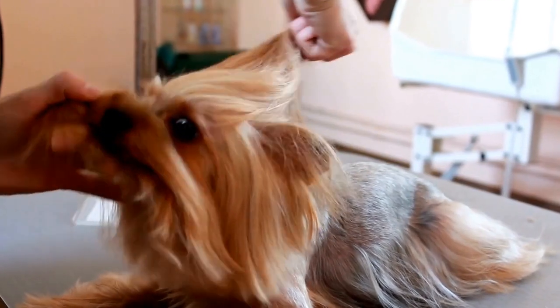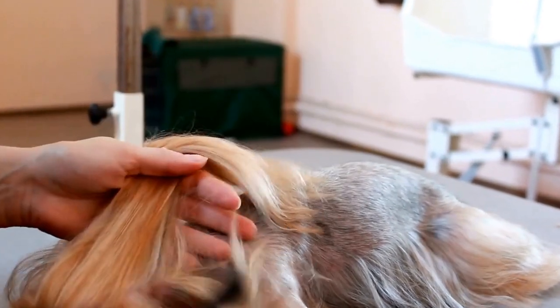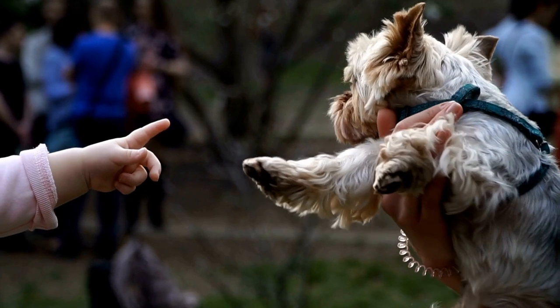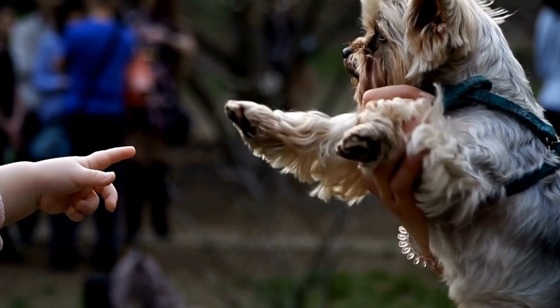As a Yorkie owner, it's important to know the proper grooming techniques and tips to make the process easier and more enjoyable for both you and your furry friend. In this video, we will discuss some efficient Yorkshire Terrier grooming hacks that every owner should know.